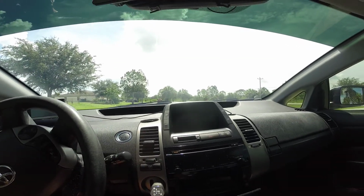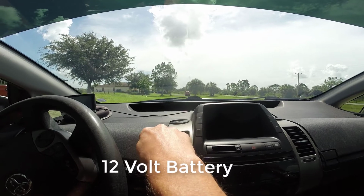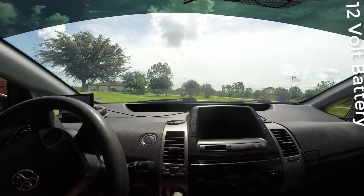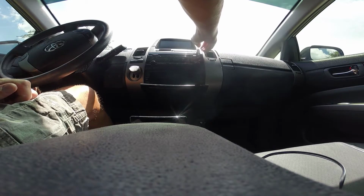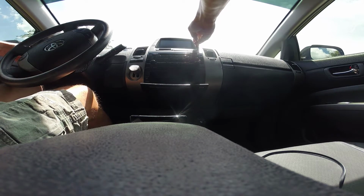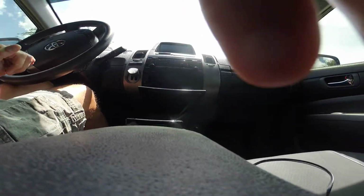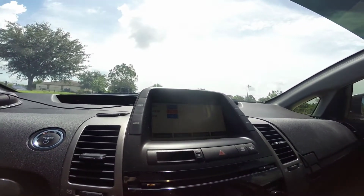Alright, to check your battery level on your second gen Prius, press the power button twice. Hold down the info button. Flick your lights on and off 3 times. You're in system check mode.